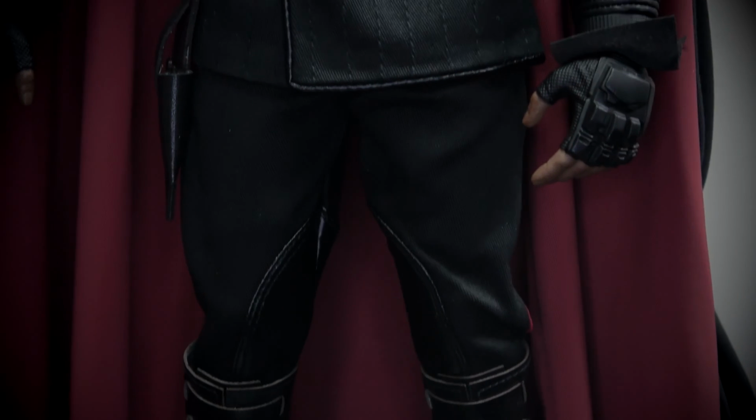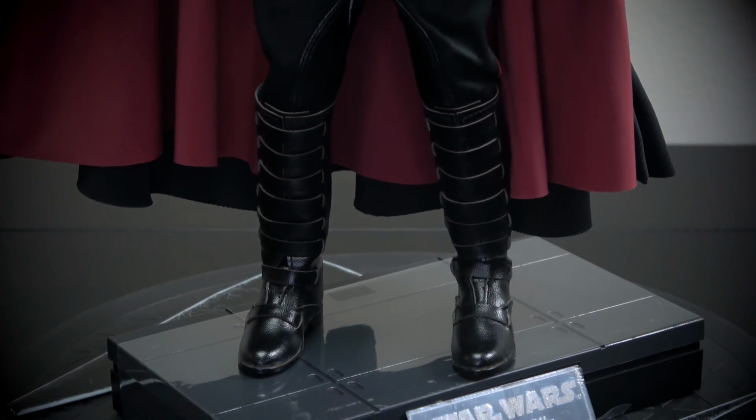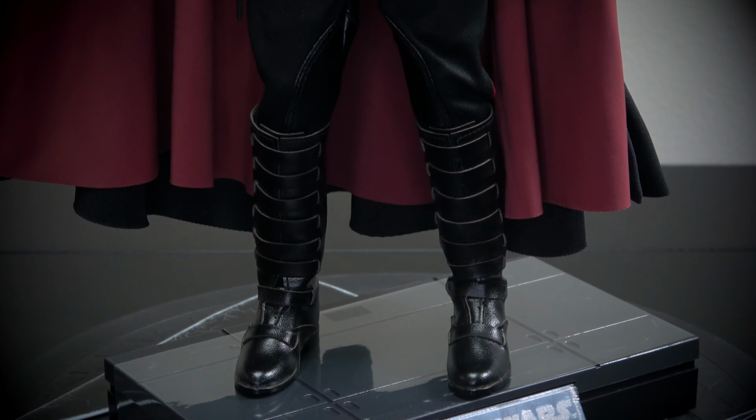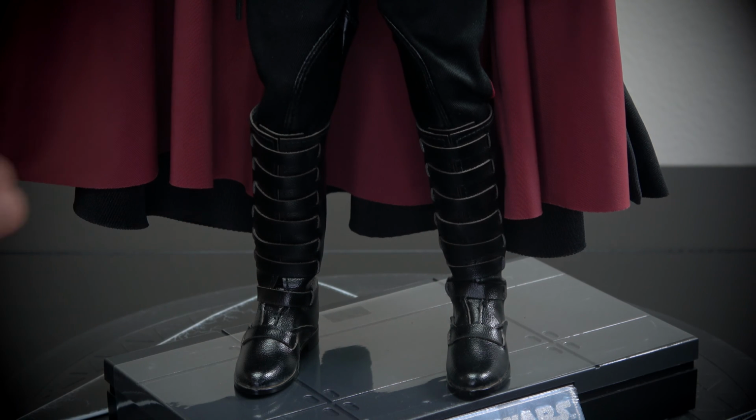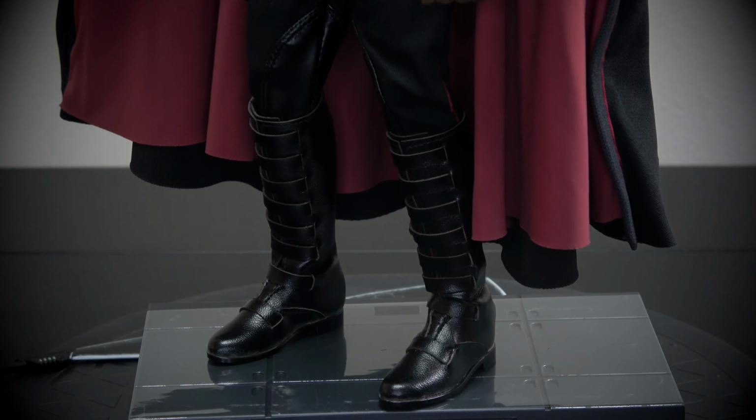But moving down, as you can see, his pants and the pleather galore right here. This is where the pleather galore comes in, and it sucks. But I would have preferred sculpted boots and a split boot design. I don't know why they think this is okay. It doesn't even look to scale to me. It doesn't have that feel of realism to me. I just feel like it should have been sculpted. Hot Toys, just sculpt the damn boots.